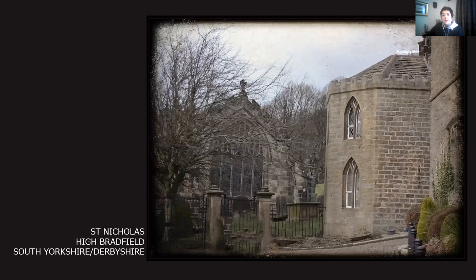Now, the only surviving watchtower in England is this beautiful example at High Bradfield in South Yorkshire, or Derbyshire, it depends on where you stand on the boundary. The watch tower at High Bradfield was built in 1745, but it was of little use to the parishioners when in February 1830, Joseph Hall was found standing in the grave of a Joseph Fox.